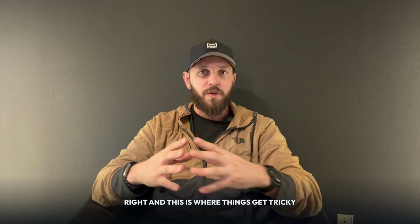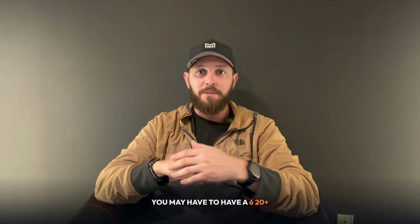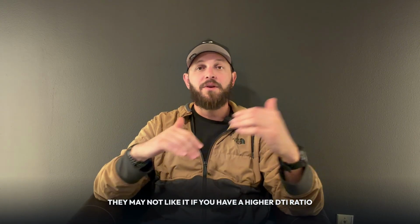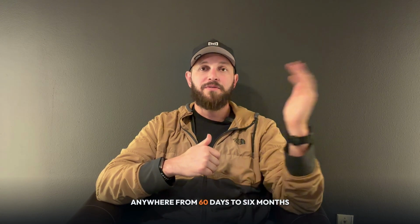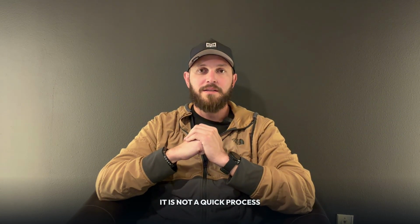And this is where things get tricky. They may have additional rules or overlays for approval. You may have to have a 620 plus. You may have to have a 640 plus credit score. They may not like it if you have a higher DTI ratio because not every lender is created equal. The timeline, you need to know that these are going to take some time, anywhere from 60 days to 6 months. It is not a quick process.